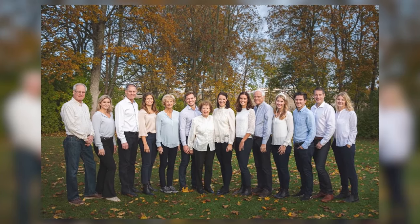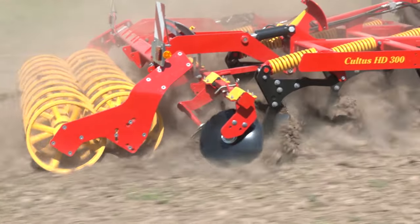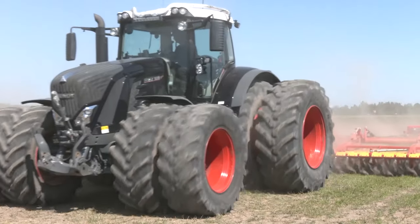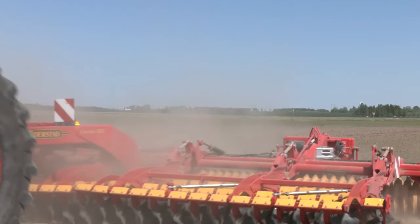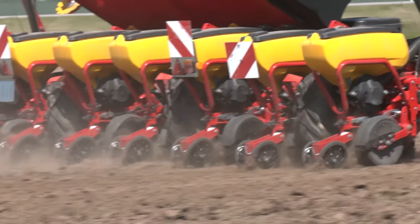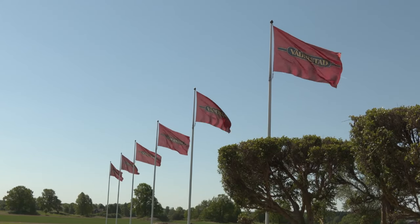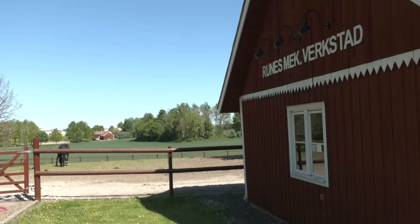Today, each sibling has a niche in the company, but ultimately, they all work together. Sometimes you don't exactly agree, but then when you have a common goal in front of you, and that is to do the best possible for farmers, for your customers, then always in the end, you find a solution we all can agree upon. And Christina says she hopes they can continue helping farmers for generations to come. Just a part of me, part of our family, part of our history.